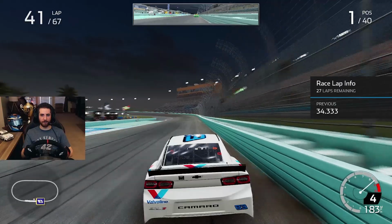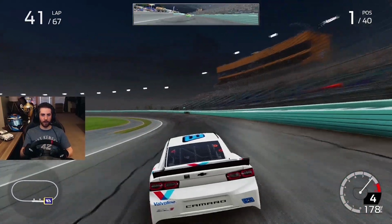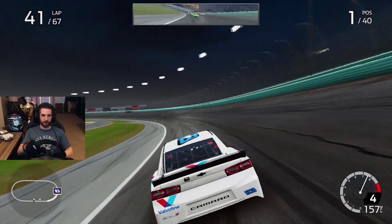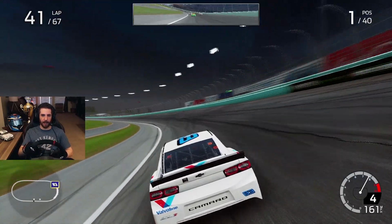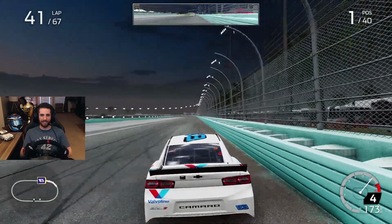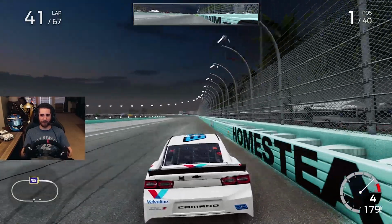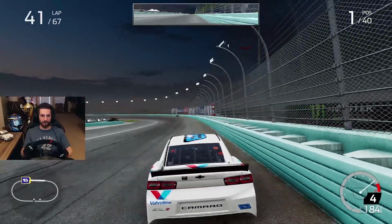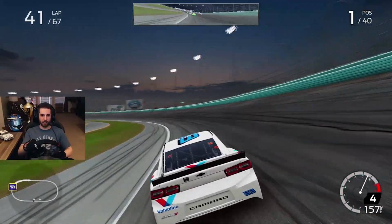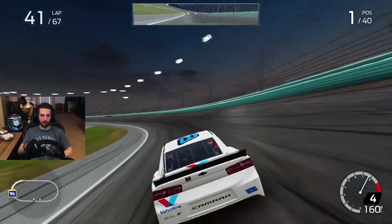I even practiced green flag pit stops. While I was working on the setup, I even practiced getting onto pit road, because I knew there was a chance we were going to have to do a green flag pit stop, and I have been absolutely abysmal at doing green flag pit stops this season. I think I've got, what, 3 speeding penalties? So that would be a very painful way to lose a championship, is to speed on pit road.